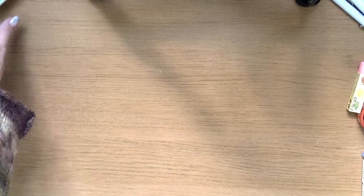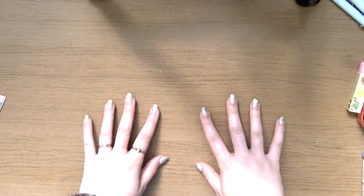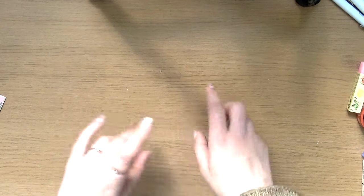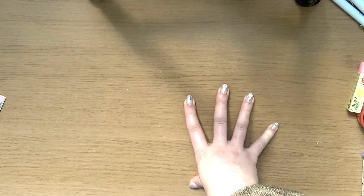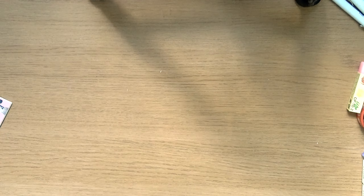So last but not least, the very last place we went to was Loft, which is another huge stationery store. It's not so much an art supply specific store, it's more all kinds of different stationery, but there was quite a lot of art supplies there. And that was pretty much it really. So I'll go through that, and then I think that is everything.